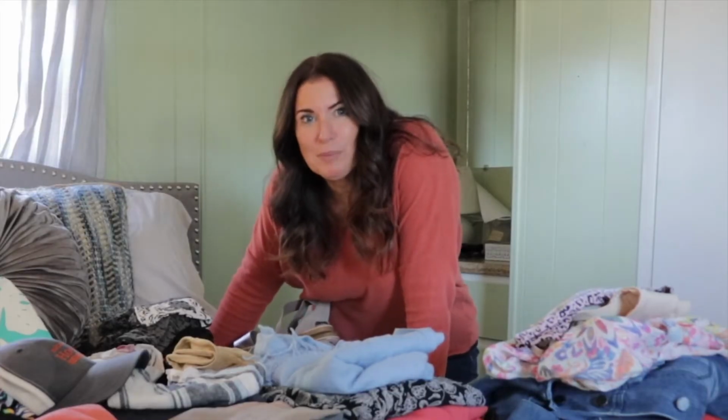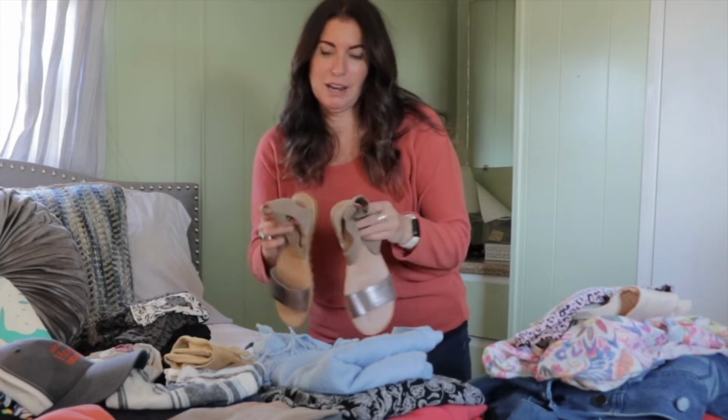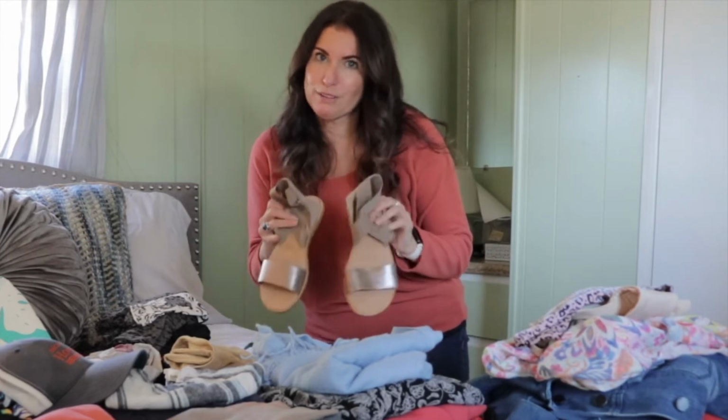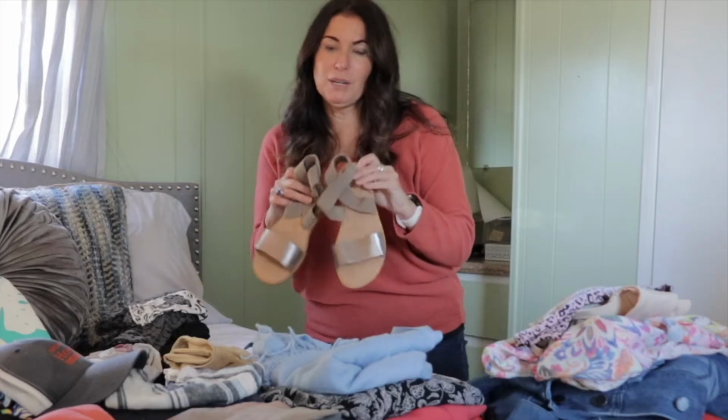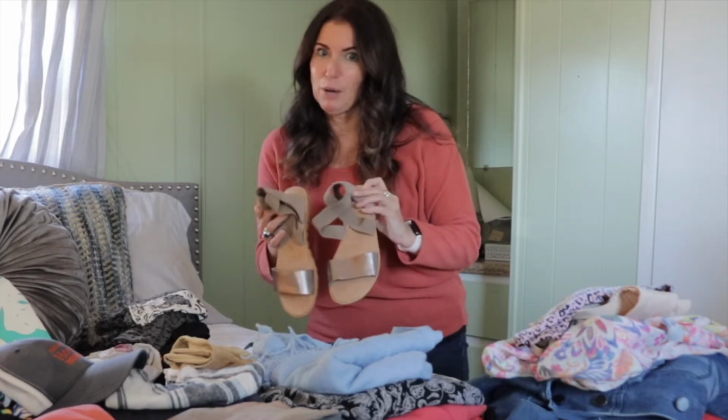For the rest of the items I'm taking, of course, I am taking some shoes, taking my favorite Sorel bronzy sandals. These will be my dressy shoes. I have gotten to the point I don't really like to take wedge sandals on my beach vacations anymore because I just find they take up a lot of space and I just pretty much never end up wearing them. These are great because they're super comfortable, they're dressy, and they don't take up a lot of room.